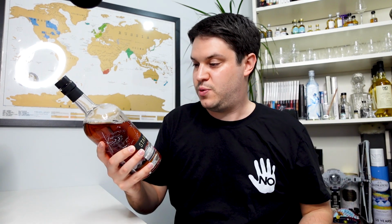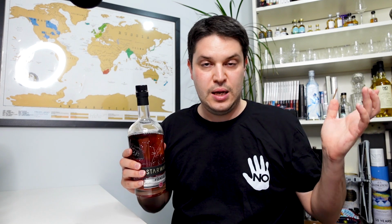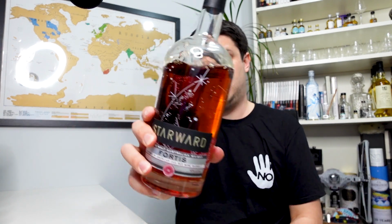The first one then, and in these again in no particular order, some of them I've opened and hammered. This one here is the Starward Fortis. Haven't covered this one yet, but have popped it, as you can see. I got this with my Somerton Club subscription, and they send a bottle every 2 months for 50 quid. You don't know what it is, it just turns up in the post. Always interesting, and this one is no different.